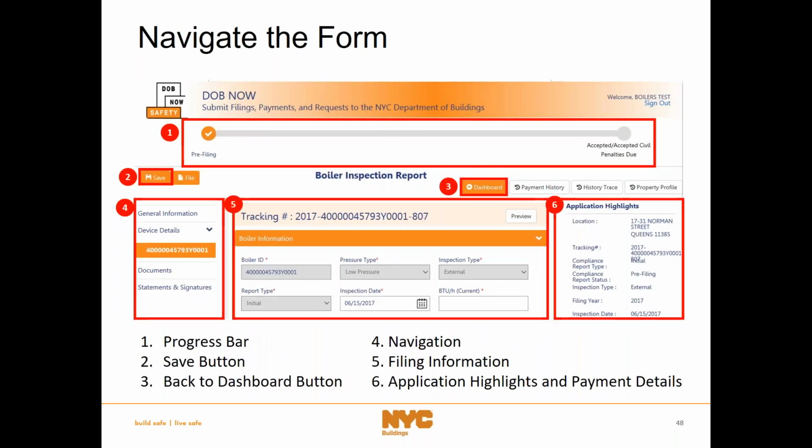This will open the Boiler Inspection Report form. Let's take a look at the form. At the top of the form is the progress bar. This will track the status of your filing. Below that on the left is the Save button, and you'll want to save your work frequently.